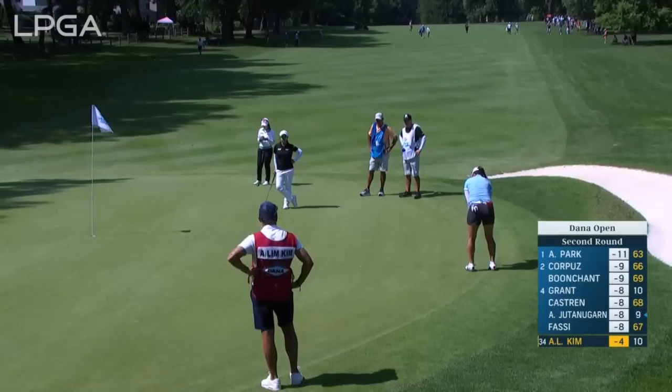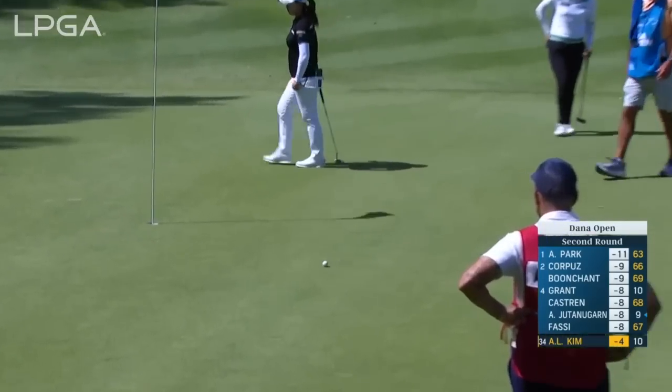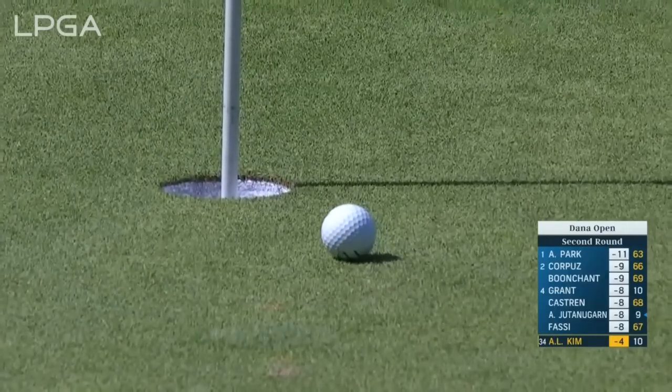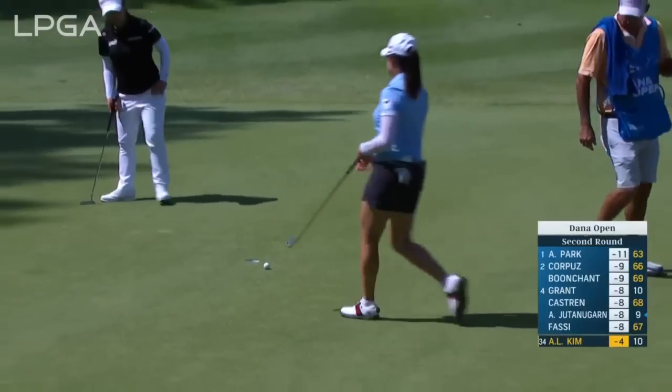Side door. Yeah, it seems to break more from this side than the other side. At least it did this morning. Breaks a lot from every side, too. Yeah, this is your favorite green. Oh, gotta go. Good roll. Yeah, good read. Just a little more speed. Should have made it, obviously.